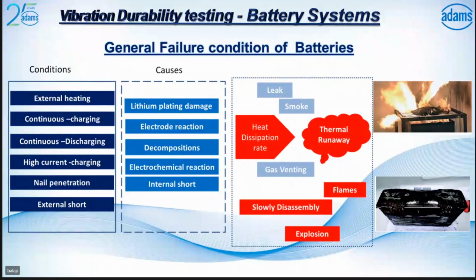Some batteries, even nowadays, if you overcharge them, the battery will bulge. It causes lithium plate damage, electrode reaction, decomposition, electrochemical reaction and internal shorts. So these are the causes for battery failure. What happens after these causes is that the heat dissipation rate increases, and there is leak, smoke, gas vent. So this causes thermal runaway, flames and slowly disassembling and explosion.